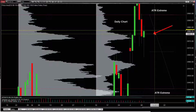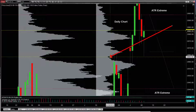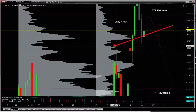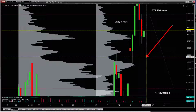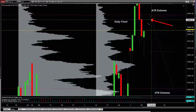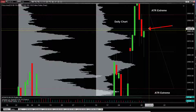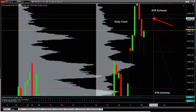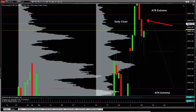So on the daily over here, you've got this big tail now. We came down, we tested the bottom of this node, right? We had tested the top of it previously, tested the bottom of it now. Great bounce. So I kind of see this thing back to the races and off we go. Don't really see anything unless there's a surprise at the FOMC. But I'm not really counting on that.